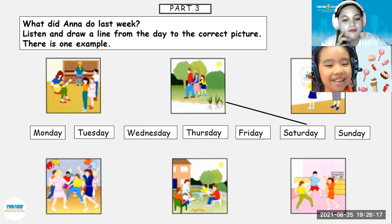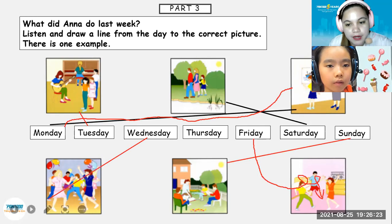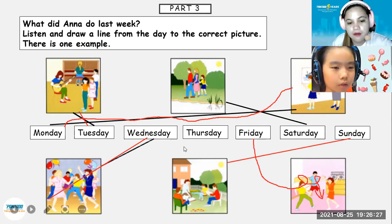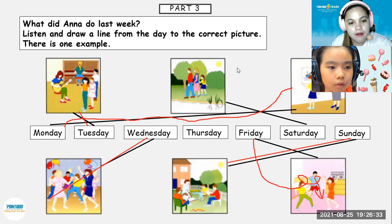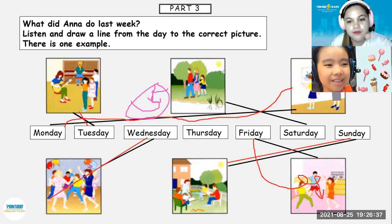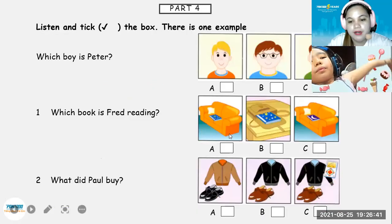Three again. Okay, let's check now. 1. So you're finished. Okay, Monday is correct. Tuesday correct also. Wednesday, Friday, and Sunday is correct. Okay, very good, Akiko. 5 points for you. All right, next one, Akiko.